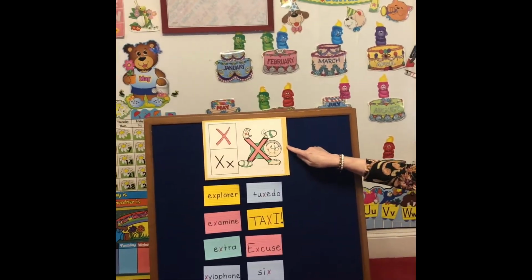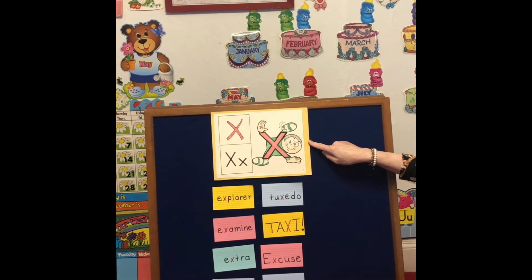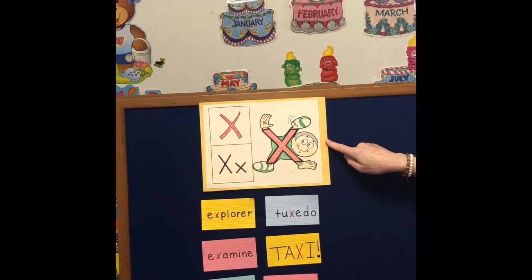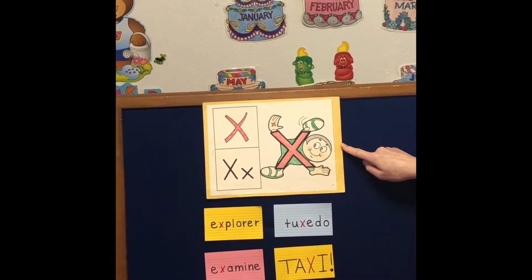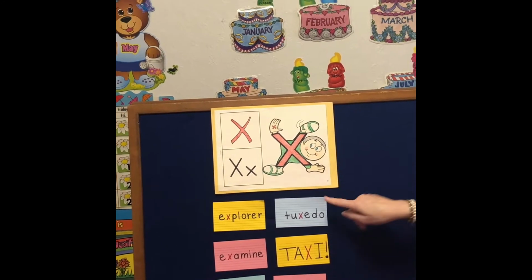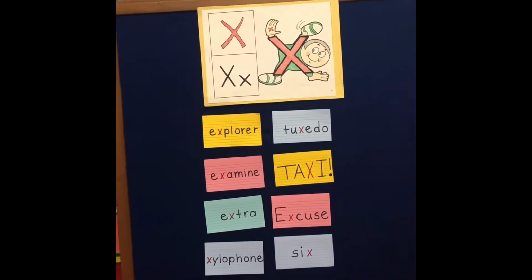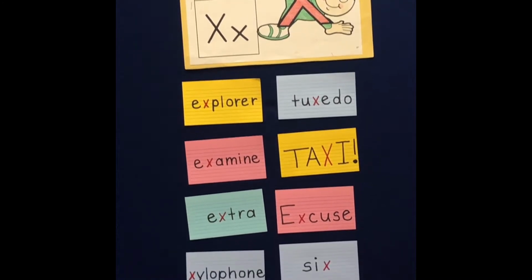Mr. X is a very unusual, what we call a special letter. Sometimes they say he's not overused. He doesn't make a lot of words. His letter doesn't start many words. But if you look at these cards I have on the board here, after I read the story, we'll talk more about why Mr. X is a special letter.